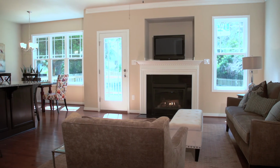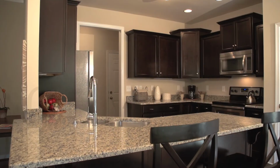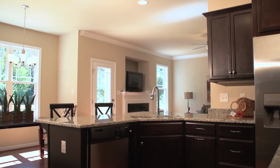Consulting with Lindsay and her team, we kind of created a list of items that does concern people after they buy the home. Things like the windows being of a higher quality, the insulation packages, we make sure that these houses are insulated beyond standard quality.